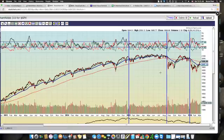And I'm just getting your eyes trained to see the chart a little bit more like I see the chart. So that's kind of a long-term look. Now, let me delete these lines.